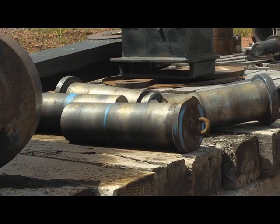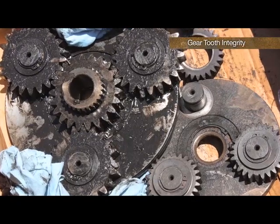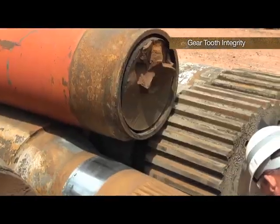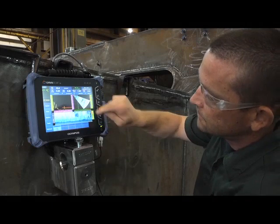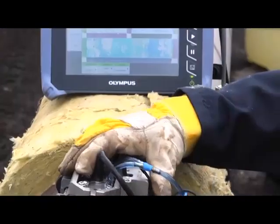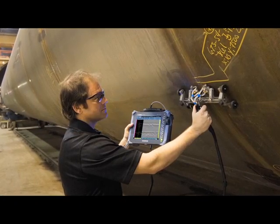Almost all mining equipment has many sizes of gears. Gear tooth integrity is crucial to continued operation. Knowing the extent of cracking and if a gear tooth will break off is critical. The inherent benefits of phased array, proven by 20+ years of use in other industries, are a big advantage for typical mining industry applications.